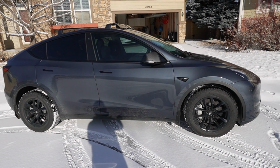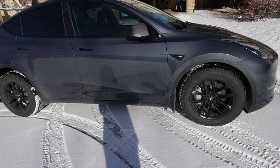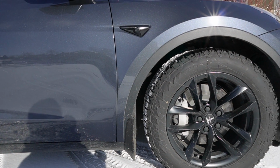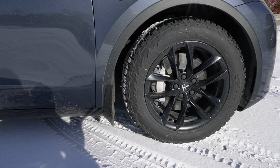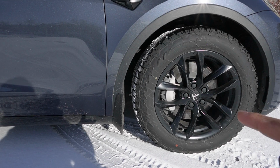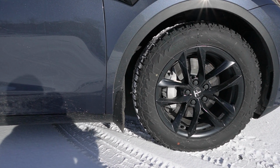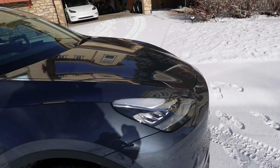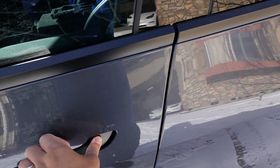Before we go, I want to mention that my Model Y has 18-inch all-terrain tires, Falcon Wild Peak all-terrain tires, so efficiency might be a little less than with regular all-season snow-rated tires. I would say about 5 to 10% less. Now let's start the trip and start with the efficiency test.